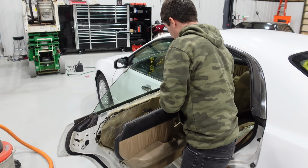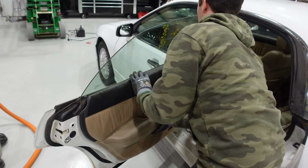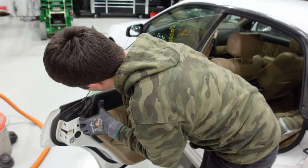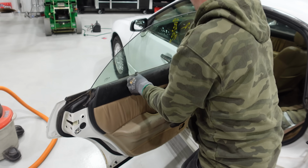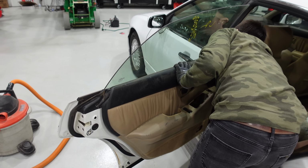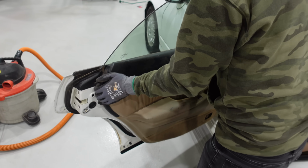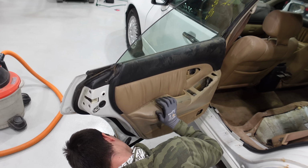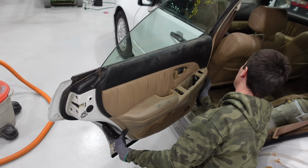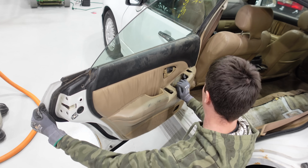And now our door panel can finally go on here. Make sure everything's kind of lined up where it needs to go. The fun part, of course, is getting that top seal in before you start getting all the little push pins in. There it is. I think we got it.